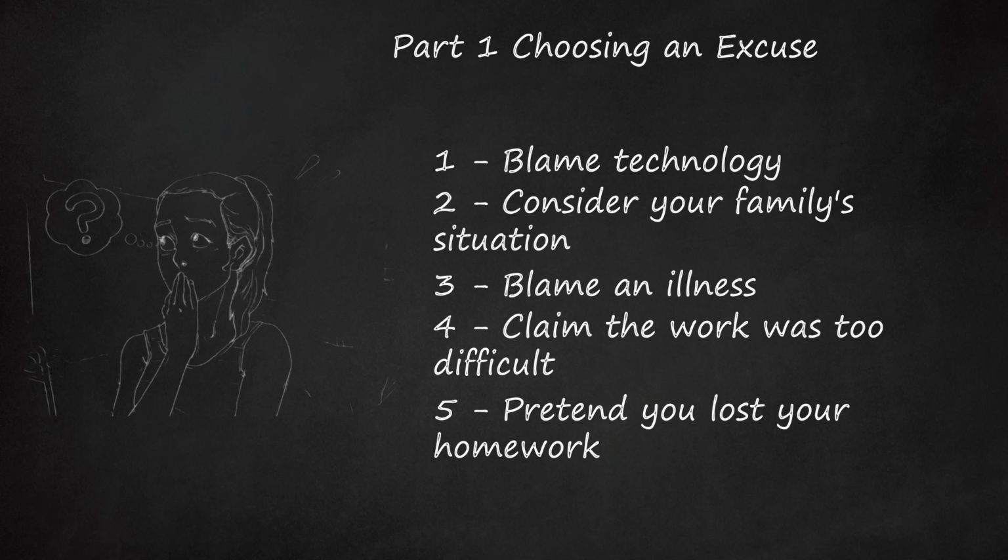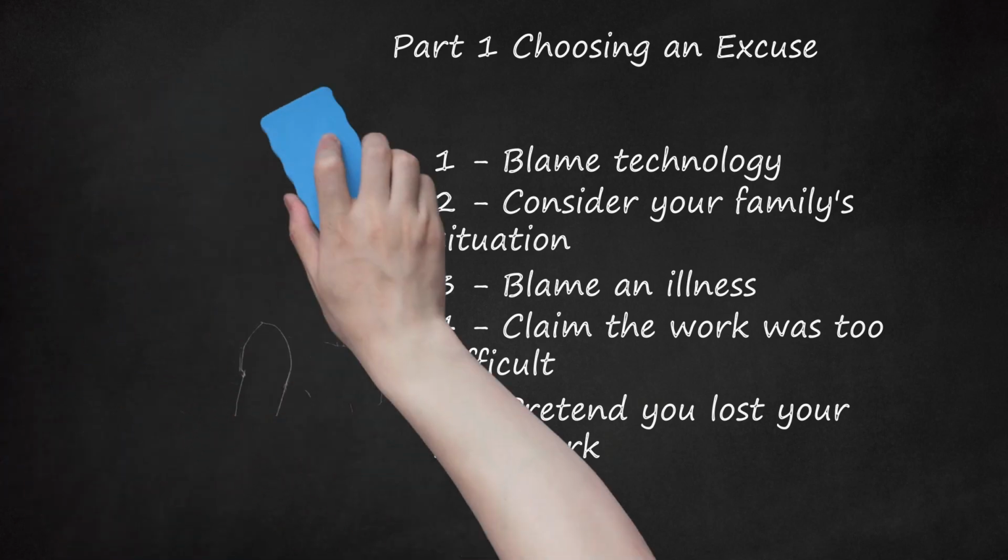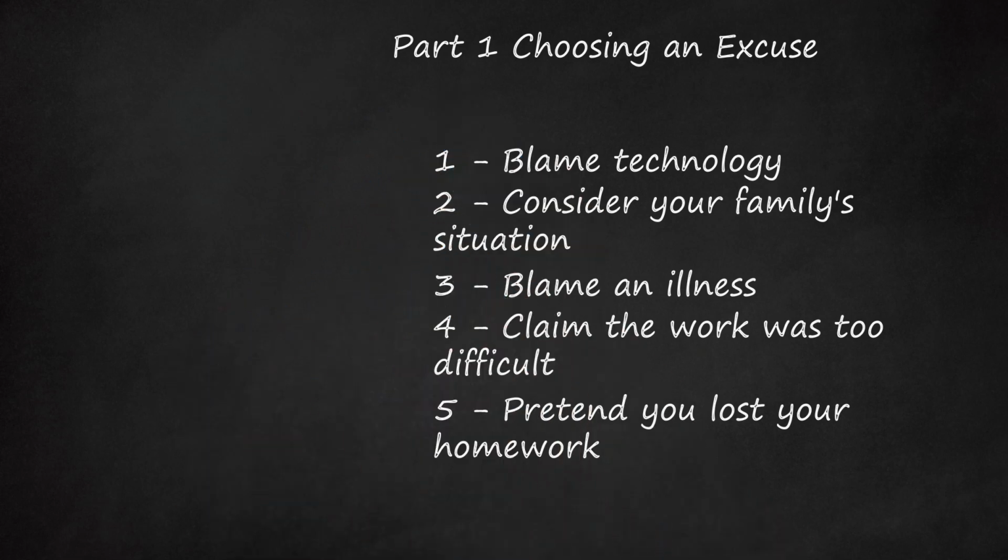Avoid saying you left your homework at home. Your teacher may request you call your mom or dad to have it delivered to the school. This will reveal you are lying.